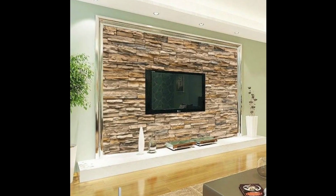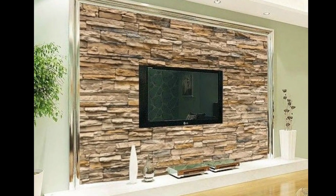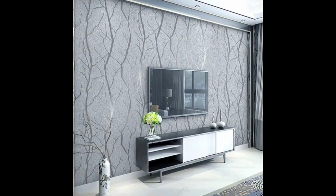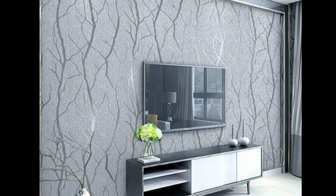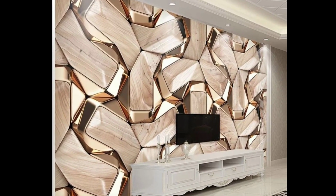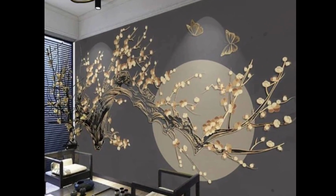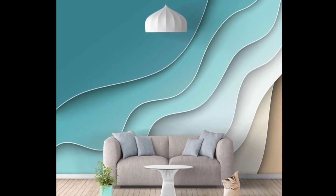Choosing the right 3D and 4D wallpaper for your space involves considering various factors to ensure that it complements your interior design and achieves the desired effect. Here's a detailed guide on how to make the best choice. Number 1. Start by determining the overall aesthetic you want for your space. Do you prefer a modern, minimalistic, or classic look? Knowing your style will help narrow down your options.